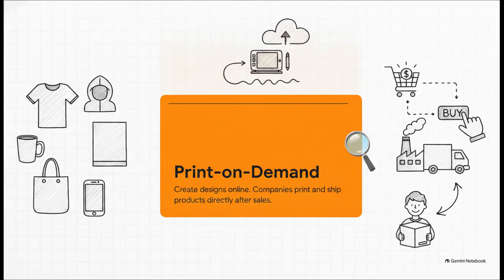The real magic? That happens when someone actually clicks buy. Only after a sale drops does a fulfillment company swoop in. They physically print the item and ship it directly to your customer. You never, and I mean literally never, have to front the cash for inventory or even touch the physical product.